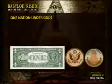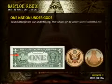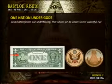So reading left to right, the way it is right there, I believe it's saying Zeus, Satan favors our undertaking, that which we do under Osiris's watchful eye. Why do I say Osiris? It's because there's the all-seeing eye.